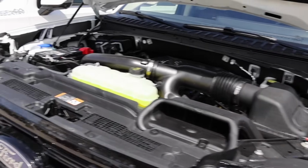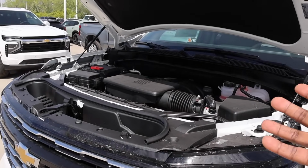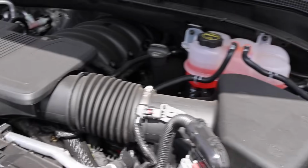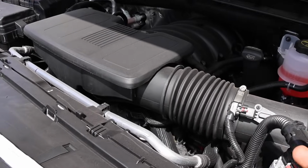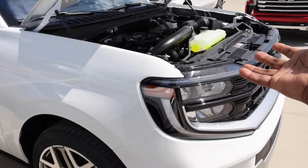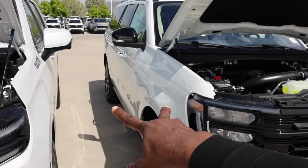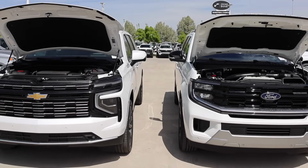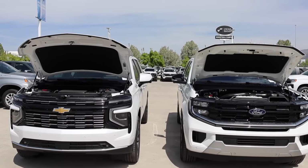Not everybody wants that. On this side of the house, you get a naturally aspirated 6.2 liter V8. It's simple, it makes sense, it sounds good, you don't have to have fake noises like this thing does, and it has 420 horsepower compared to 440 horsepower and 460 pound-feet of torque, which gets killed by the 510 that I said earlier. Both of these actually use the same transmission. They were co-developed between GM and Ford. 10-speed, and you have a diesel option.